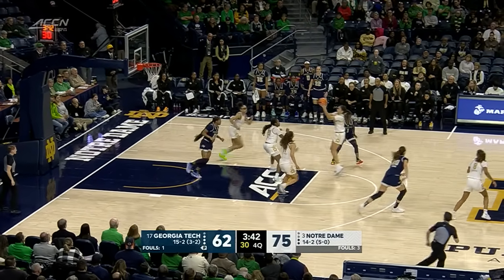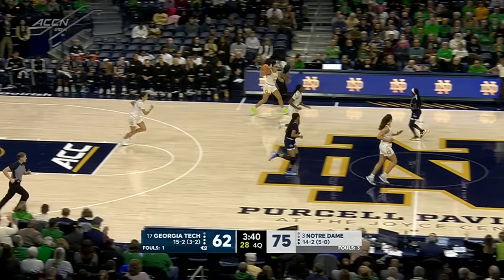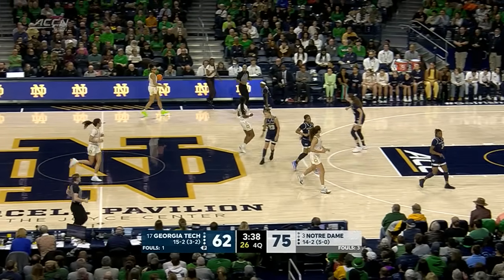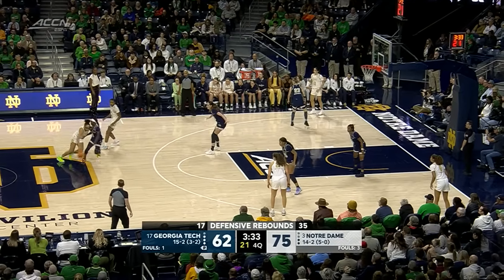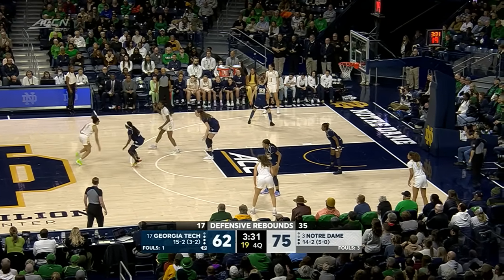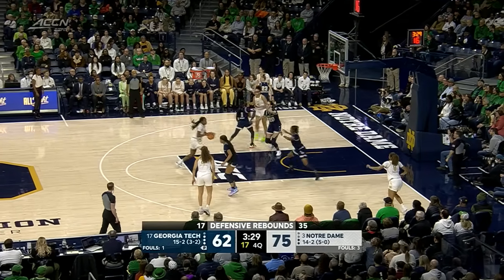Augustinaite, just a little bit too long. Citron with the board. Her 5th of the night to go along with 21. Westbeld has 20. Wow. You're good. If you're Georgia Tech, you like that shot from Augustinaite. She caught it in rhythm.